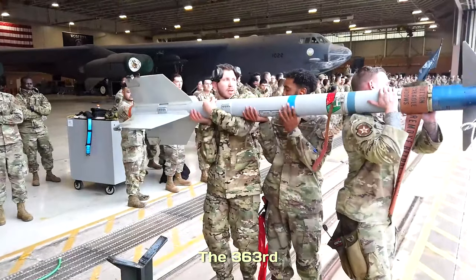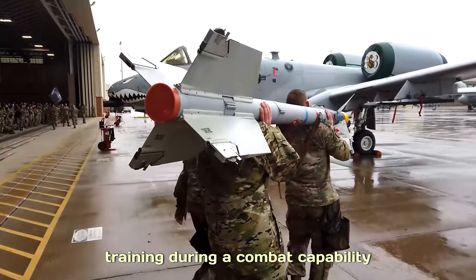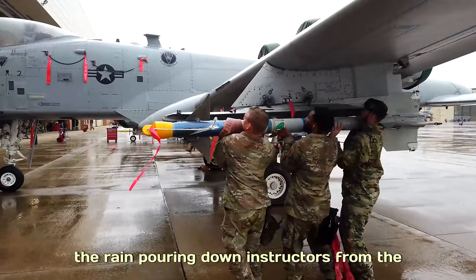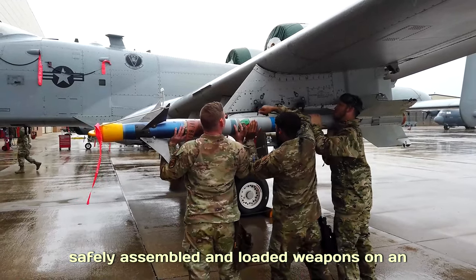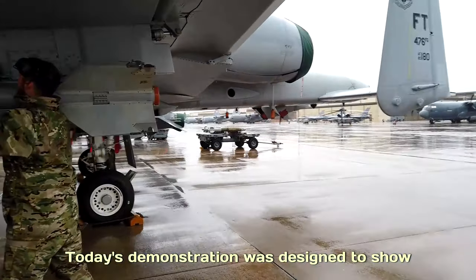The 363rd Training Squadron put theory into practice for weapons and ammunition airmen in training during a combat capability demonstration. With ITS cheering them on and the rain pouring down, instructors from the weapons and ammo schools engaged in a friendly competition to see which team safely assembled and loaded weapons on an F-15, F-16 or A-10 fastest.